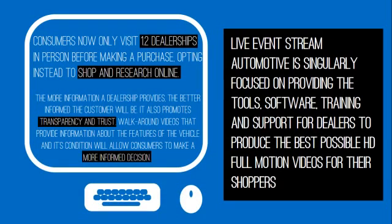Consumers only visit 1.2 dealerships in person before making a purchase, and so what they're doing is they're shopping online. They're looking for the car that they want online, and the more information that you can give them, the better it's going to be. So I like to say it this way, and it's true, and everybody out there understands it.